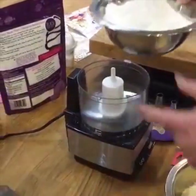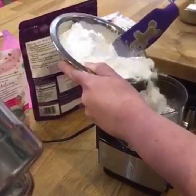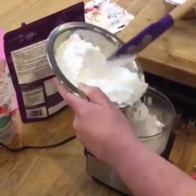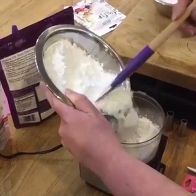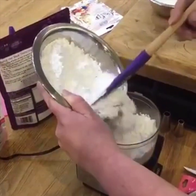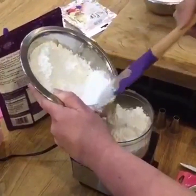So what I'll start with is putting some icing sugar into the bottom of my mini chopper. I'm bound to make a mess with this. Gets everywhere, doesn't it? So I know one of the questions they're all going to ask you, Claire, where did you buy your mini chopper?